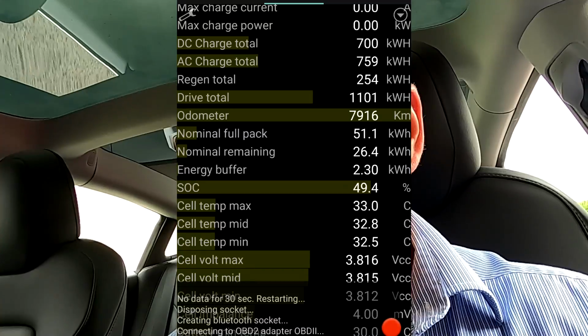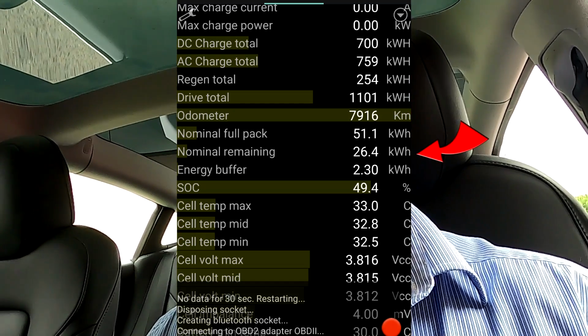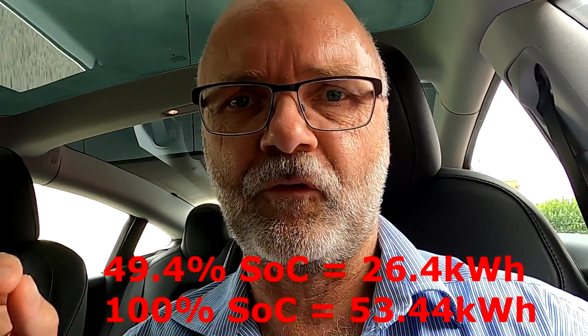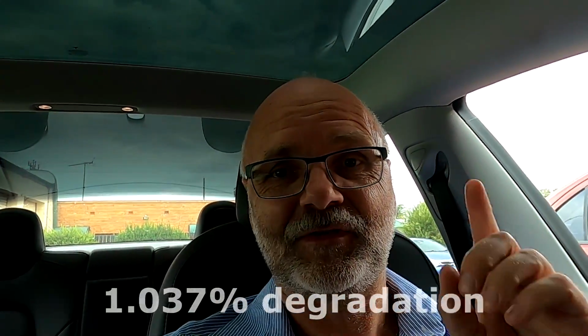I've taken, and we had a state of charge of 49.4%. At this state of charge we have 26.4 kilowatt hours. If you do another quick maths, you will end up with 53.44 kilowatt hours for 100%, and this in relation to 54 kilowatt hours when the battery is new. We have 1% degradation at 8,000 kilometers, and this, ladies and gentlemen, boys and girls, sounds good to me. This figure makes sense.